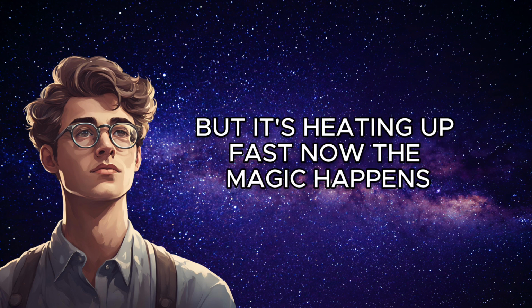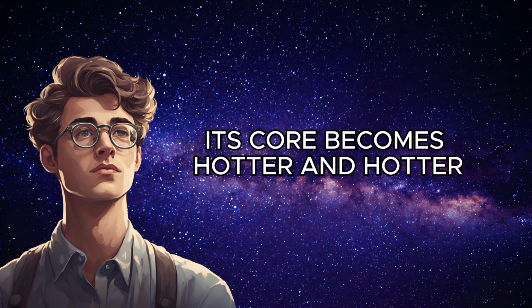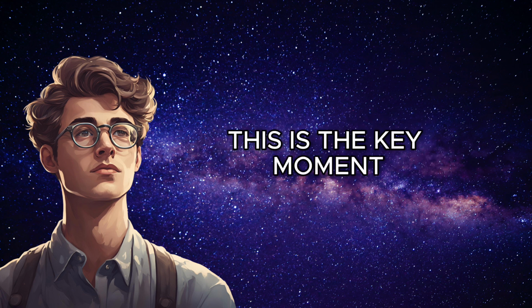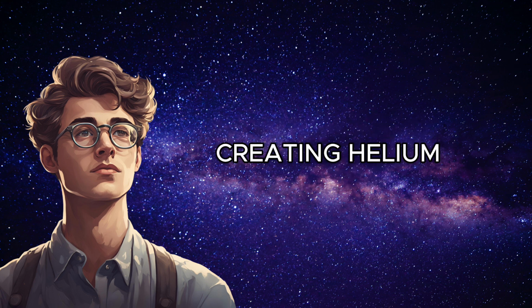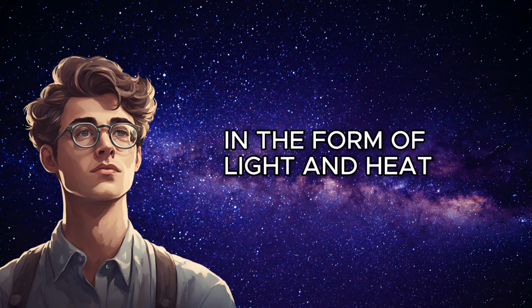Now the magic happens. As the protostar continues to contract, its core becomes hotter and hotter. When it reaches around 10 million degrees Celsius, nuclear fusion can finally begin. This is the key moment when the protostar becomes a true star. Hydrogen atoms start fusing together, creating helium and releasing massive amounts of energy in the form of light and heat.